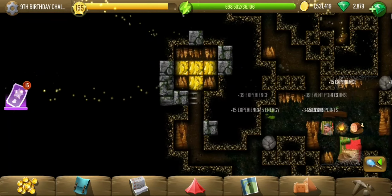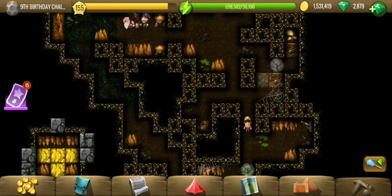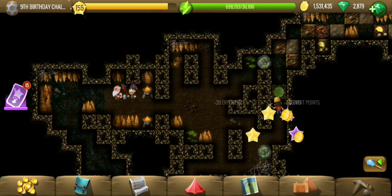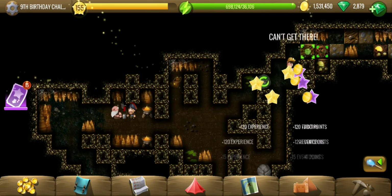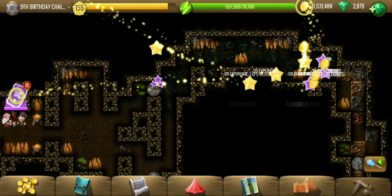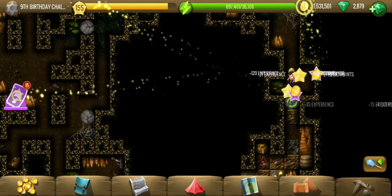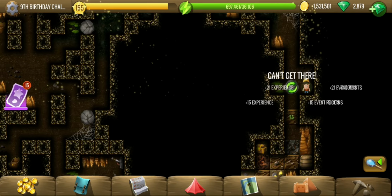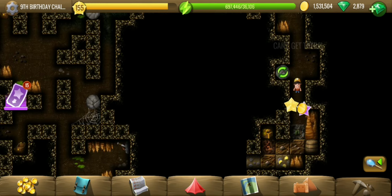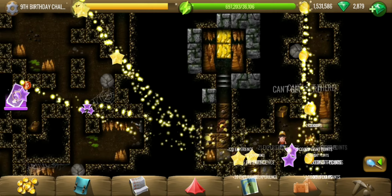Lever to open the path to the gold. Let's keep digging. That's a big room in the center. This stone, it looks like I will have to push it into the moss. So might as well declare at the start of the bonus.